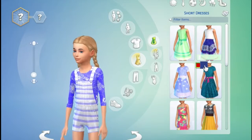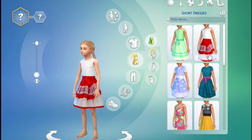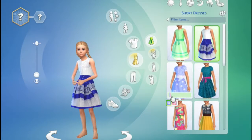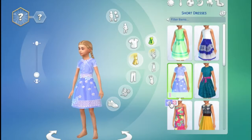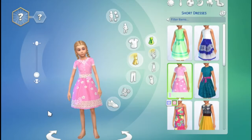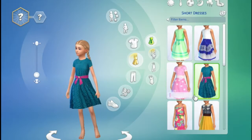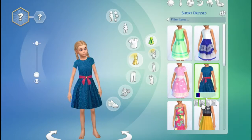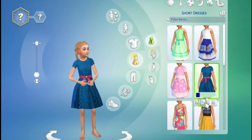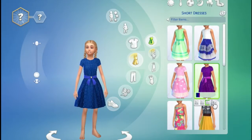So first we have this one, which, let's just take off her shoes for a minute, is beautiful. And it comes in blue, red and blue. Okay, and then this one comes in blue. And pink! Pink is such a nice color. Okay, and then we have this one, which I only got today, which I love already, and I've barely even seen it. So it comes in this color, this color, and this color.